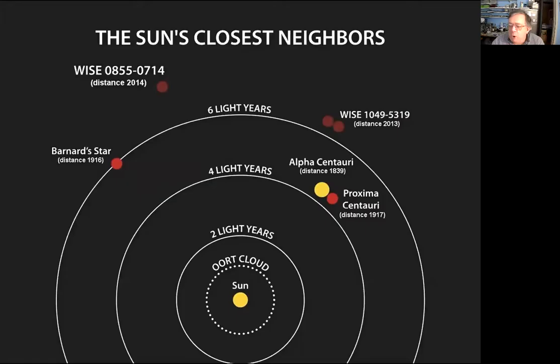Here's a little map of the local area with the sun in the middle. We've talked on previous occasions about the Oort cloud, which is really the limit of the extent of the influence of the sun and the cometary bodies that orbit round it. That's around about 1 light year. 2 light years, 4 light years, you're still just about to get to Proxima Centauri at 4.24 and the rest of the Alpha Centauri system over there.